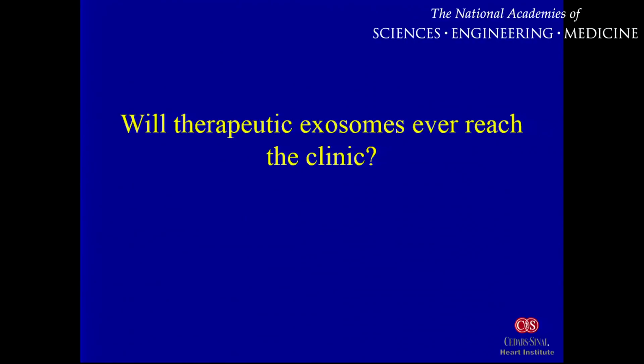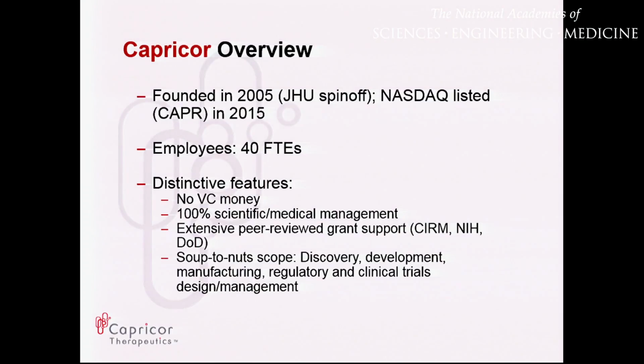So will therapeutic exosomes ever reach the clinic? Here, Capricor comes into prominent play. Academic competence is limited, and at some point you have to transfer the technology collaboratively in the best scenario to a company that can take it to the next step. I co-founded Capricor in 2005 as then a spinoff of Johns Hopkins. It became listed on NASDAQ last year. It now has approximately 40 employees, but the distinctive features that I think may be important lessons for thinking about what we might do better in regenerative medicine is the company never took any VC money.